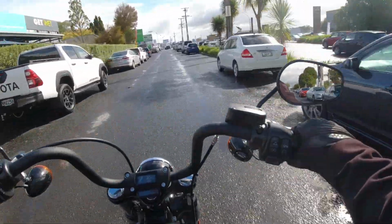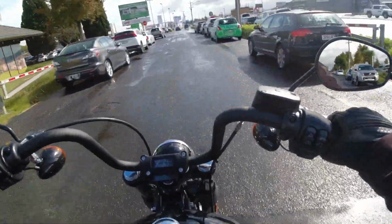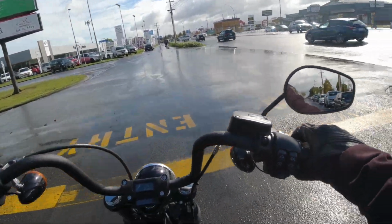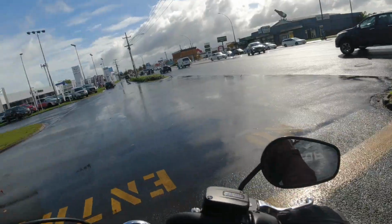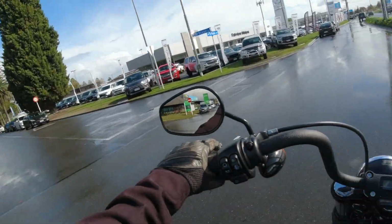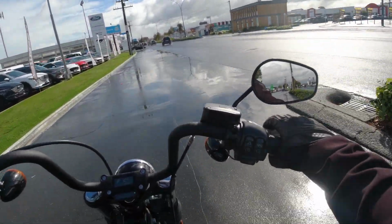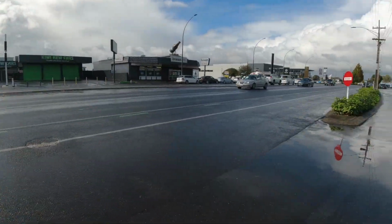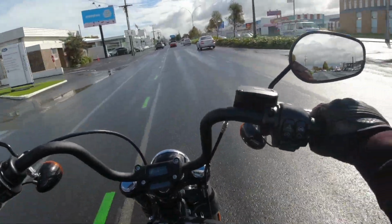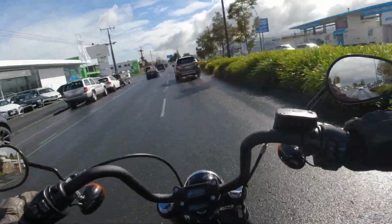Mirrors are nicely adjusted, beautiful. So yeah, this bike's done, well, she's what, 52 kilometers, so it's going to be a bit tight. And yeah, I'm going to start with my first impressions. Alright, I hate this intersection. It's a bit of a weird one. So we'll start with the first impressions and then we'll roll around and track some photos somewhere nice, hopefully.